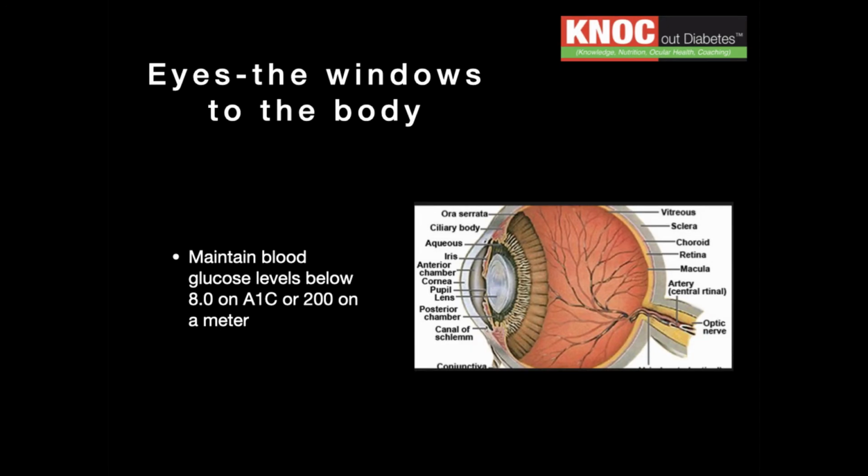But what we do know through studies is that you can prevent that from occurring if you keep your A1C lower than 8.0. It's really about 8.4, 8.5, but I like to say 8.0 because people always take a little bit of liberty, so I like to go a little lower so that we can maintain. That actually equates to 214 on a meter, or roughly 200.